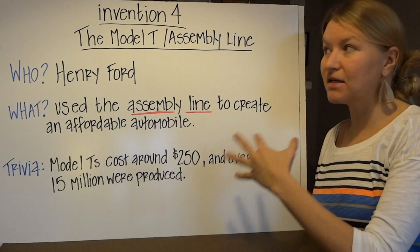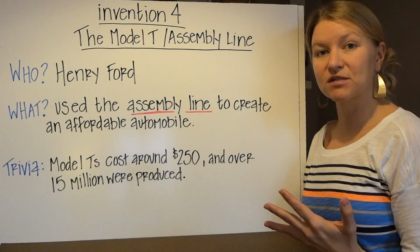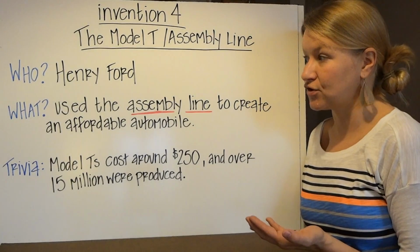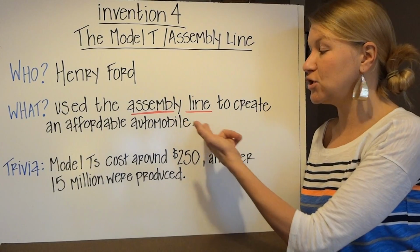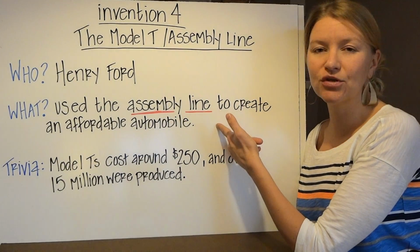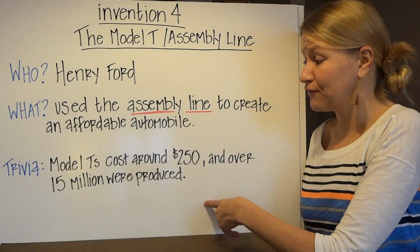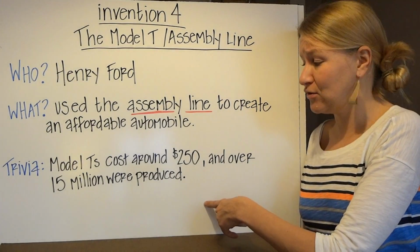The fourth invention is the Model T, or the assembly line. And Henry Ford is responsible for both of these. Okay, the Model T Ford was one of the first affordable cars in American history. And he was able to make that car so affordable because he used the assembly line to create it. The assembly line is still used today to produce a lot of goods that we use in our households. Model Ts cost about $250, so it was very affordable for your middle-class family in the United States.